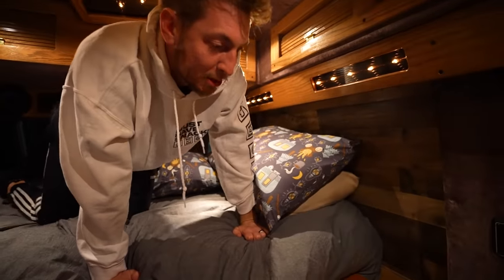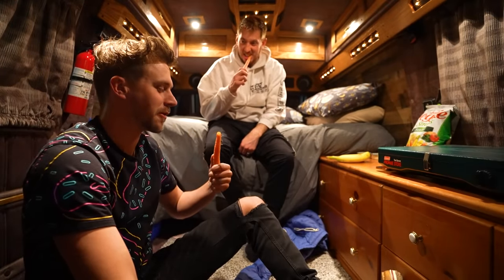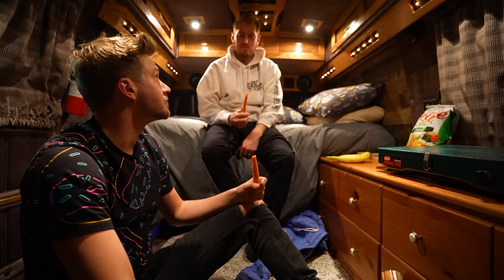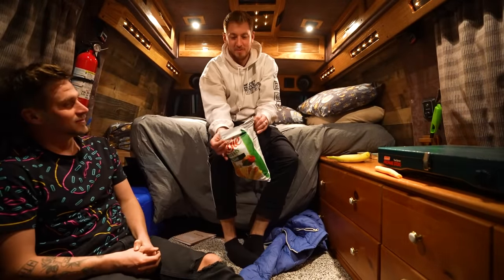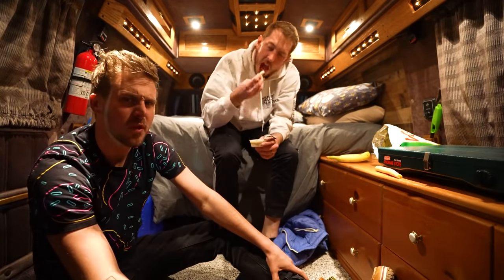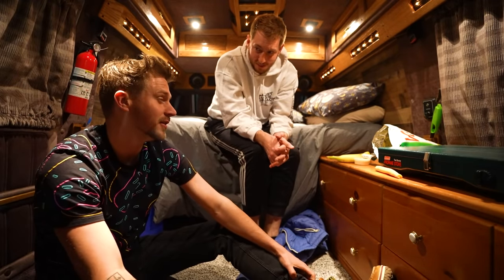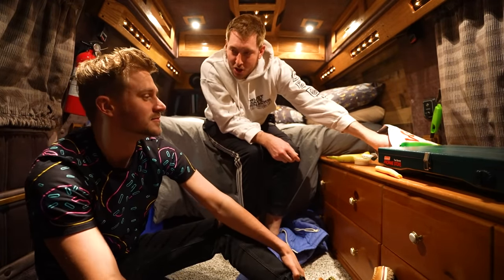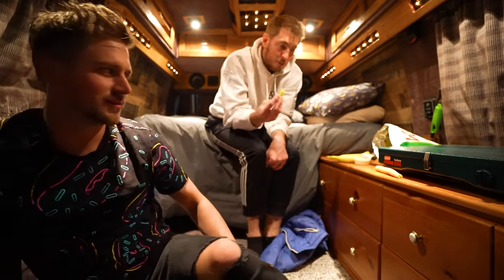We gotta try the chips with the ranch. That's why Cynthia went and got these for us. We've been driving for a while and it's nighttime on day one and we still have a ways to go until this road trip is done. You wouldn't think to dip chips in ranch, I feel like. Yeah, but these are veggie straws. They're made from vegetables. So it's like dipping veggies in ranch. When in Rome.